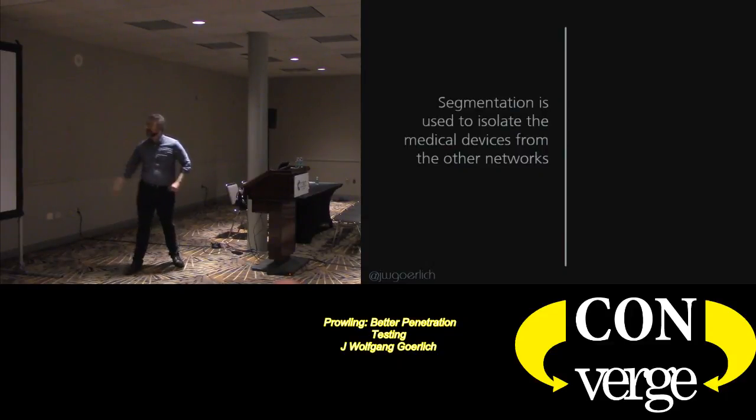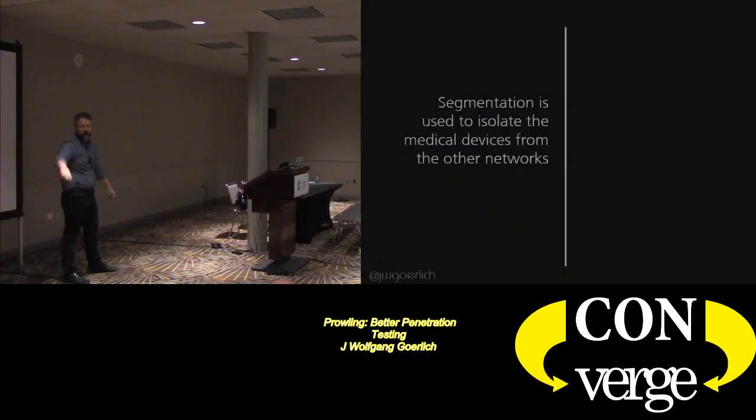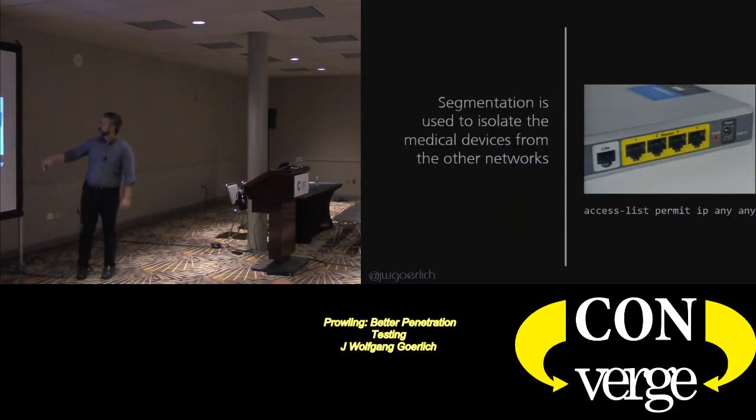All right, so very strong control. We use segmentation to isolate the medical devices from other networks. Very, very strong control. Now, when a security guy says segmentation, we mean what? We mean a VLAN and a separate subnet and an access control between that VLAN. And the medical devices are over here, and the hospital devices are over here, and maybe there's a guest Wi-Fi over there, right? That's what we mean when we say segment the network. When a network guy hears segment the network, he's like, oh yeah, separate subnet? Sure, we totally do that. Okay, great. Yeah, and then we just route any, because that's cool. But it's segmented, separate subnet.